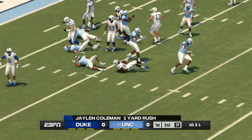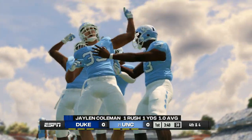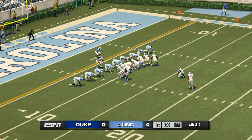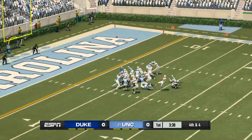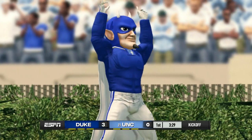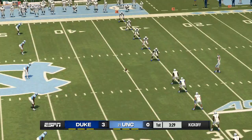Tackle around the 9-yard line. Duke is looking to go up by three. He gets it up, and it is good. And you've got to think they're pretty happy with holding them to a field goal right there.